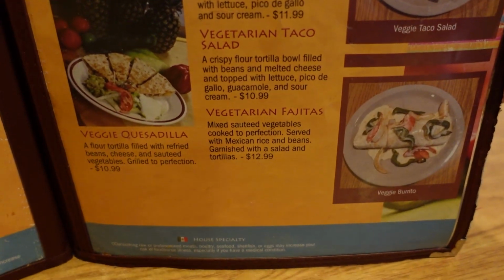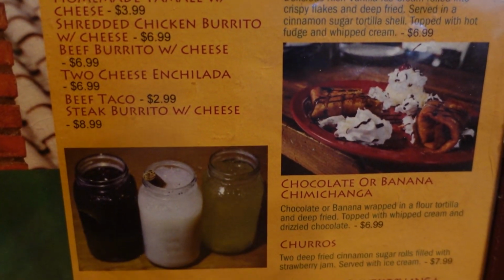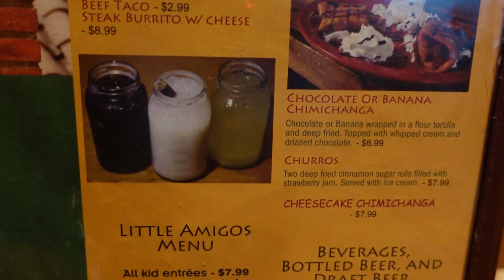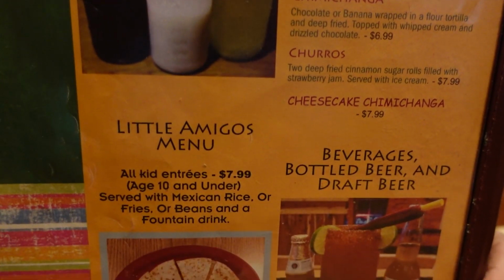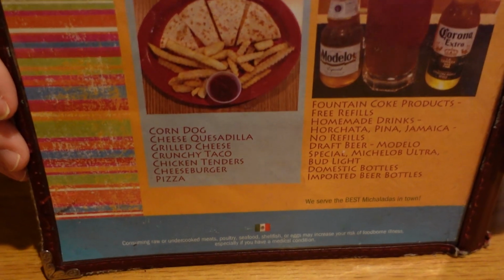Quesadillas, burritos, and steak fajitas. The chile relleno you ordered is on this page. It was a la carte. And lots of beverages to choose from as well. I just had your regular old standard unsweet iced tea.